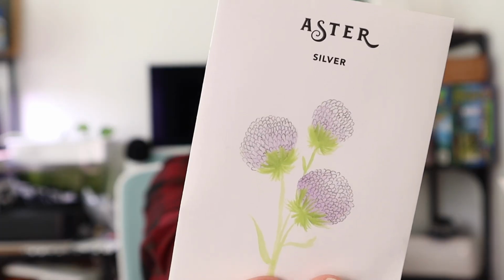I also picked up some flowers. I got the silver aster. This is very purple around the outside and white in the center. I'm all for just adding more flowers and bringing in pollinators into the garden.